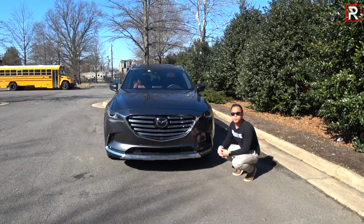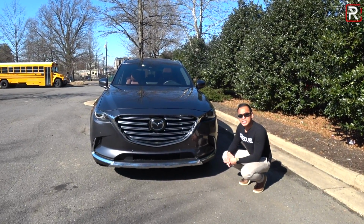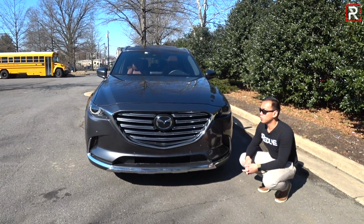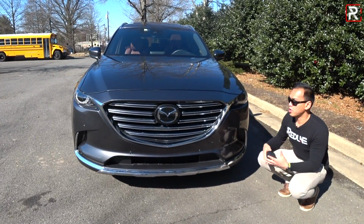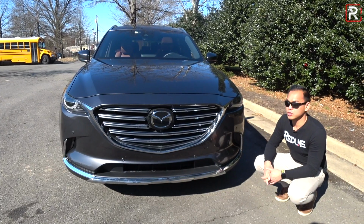So you guys should be really familiar with the CX-9, at least this current generation. I've shown you guys this car about twice now. I remember when the car first came out in 2016, and then I had one last year that was a Grand Touring model. As you can see, for 2019, there are no visual changes to this car. And honestly, it still looks like one of the most handsome and sleek, stylish crossovers in the segment.